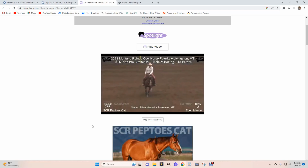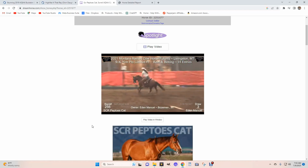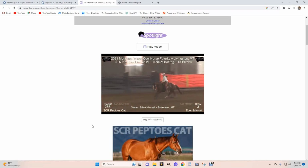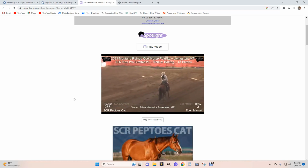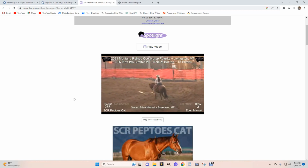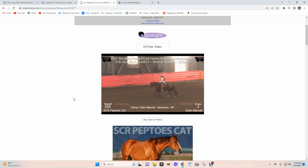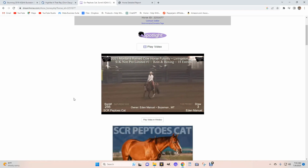So here's a 1K limited run. So she's going to be in the bridle. The horse is bridle broke for NRCHA classes. Nice looking circles there. Nothing to complain about. Nice slow down into a small slow. I picked this particular ad because she is showing this horse showing and doing a really good job of presenting this horse as this horse is, and it's a nice horse.